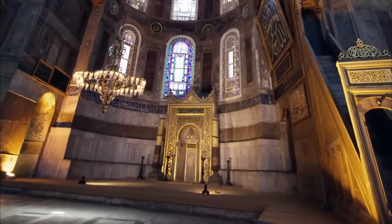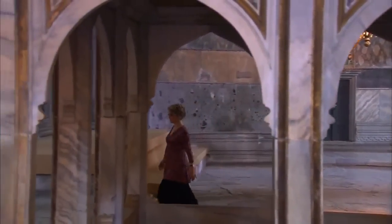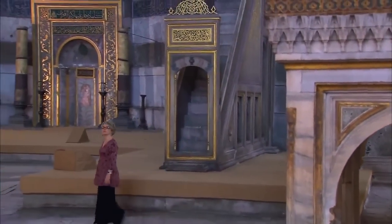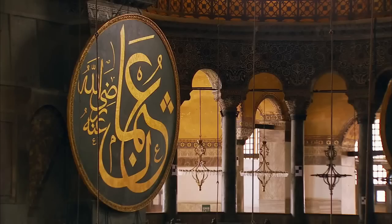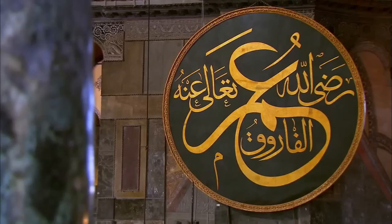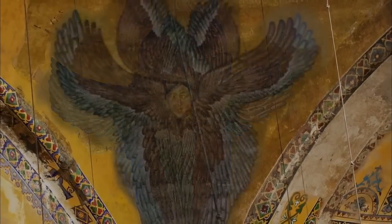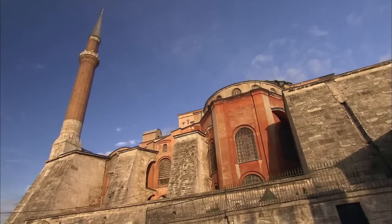But how can a church become a mosque? From an architectural perspective, it isn't difficult. There was the addition of the minbar, from which the imam would give the sermon. The mihrab gave the sacred direction, orientation to Mecca. Later, the Ottomans add large discs calligraphied with sacred words from the Quran, plaster over Christian mosaics, and outside construct minarets for the call to prayer.